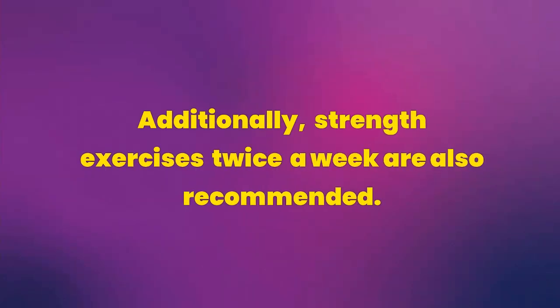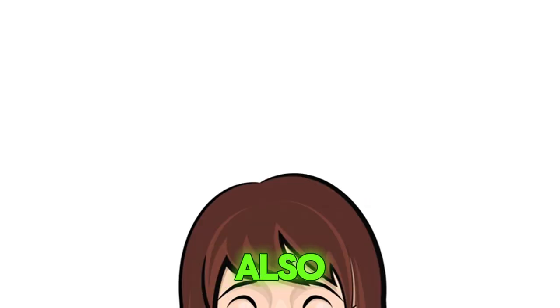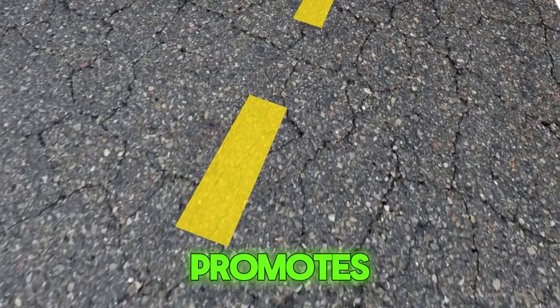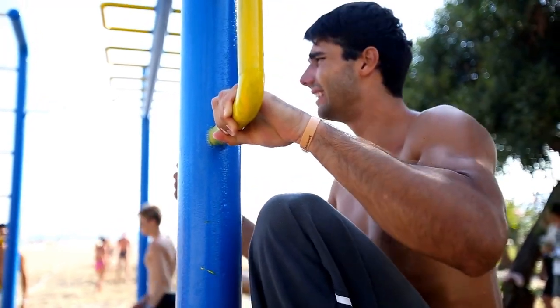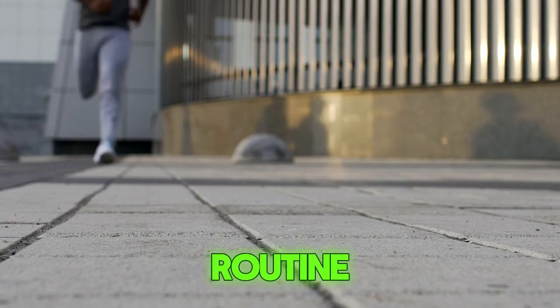Additionally, strength exercises twice a week are also recommended. Exercise not only helps control blood pressure, but also improves mental health, promotes weight loss, and increases energy. Find an activity you enjoy and make it part of your daily routine.